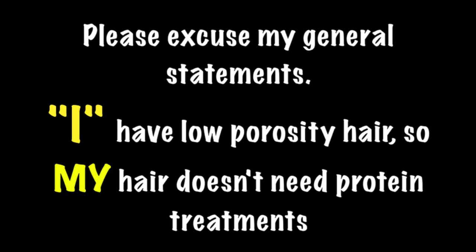I will not be repurchasing the Keratin 2-minute reconstructor because I have low porosity hair, and when you have low porosity hair, you really don't need protein. So this is not going to be repurchased.